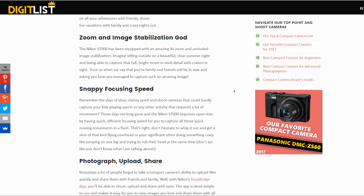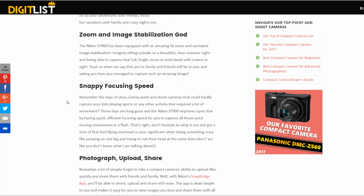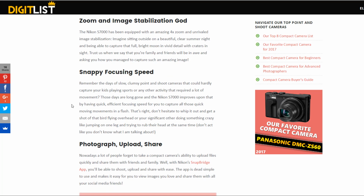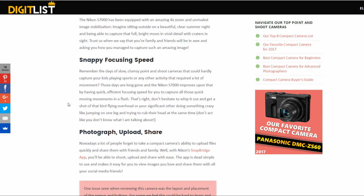It's got snappy focusing speed. I don't know if you remember, but back in the day, point and shoot cameras would take forever to take a photo if you weren't in ideal lighting conditions. Those days are kind of gone, and you've got a great camera here that will have snappy, quick focus when you need it, and allow you to get the shot when it counts.